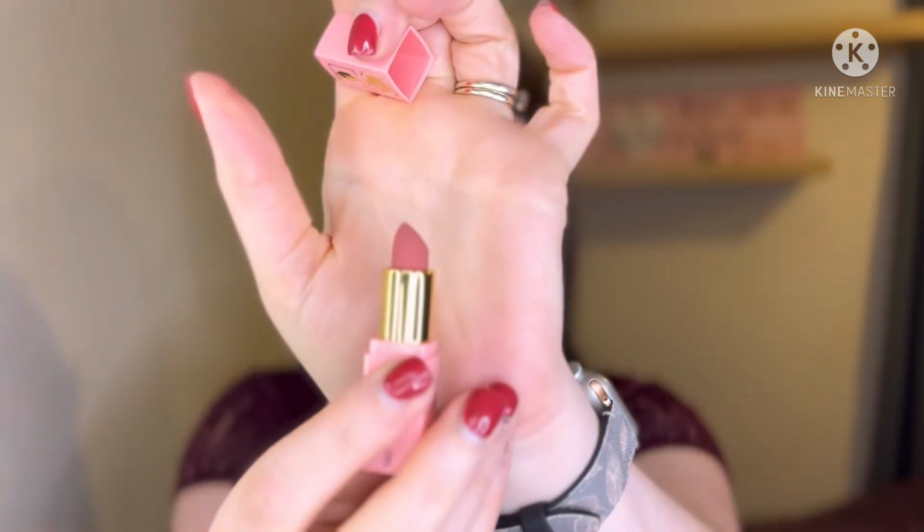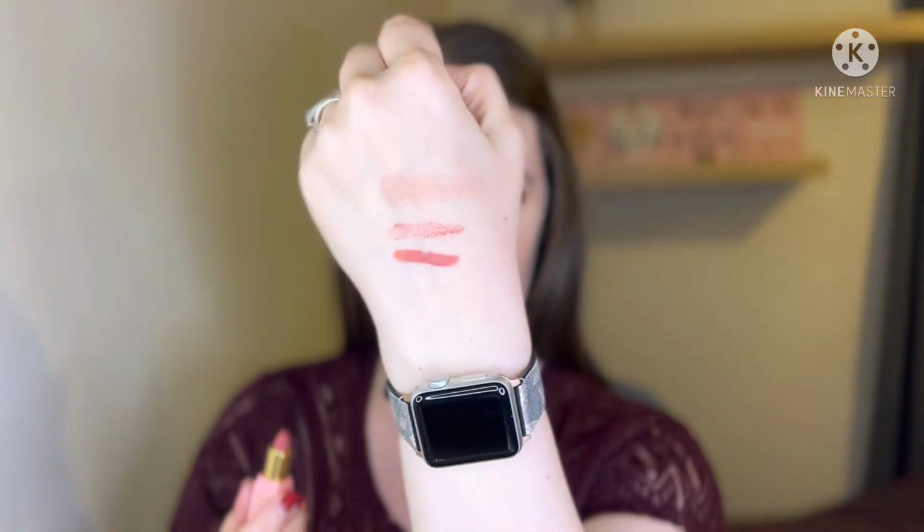And then that is this one. That is actually a deeper shade than I thought it was going to be. That's actually the issue I have with this Venus in Furs. When I ordered it, it did look like it was going to be a bit lighter of a shade, but that is really pretty. And I think putting the gloss on top would probably tone that down slightly. So yeah, glad I ordered that little set.